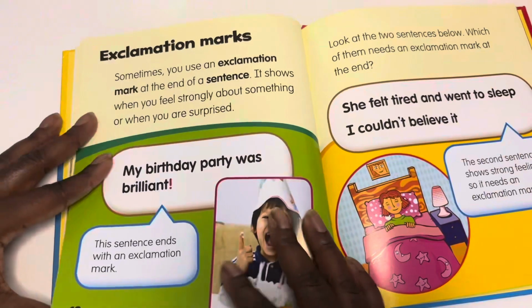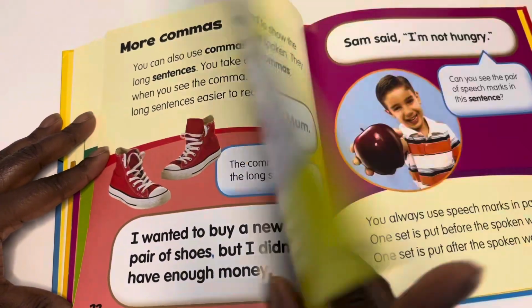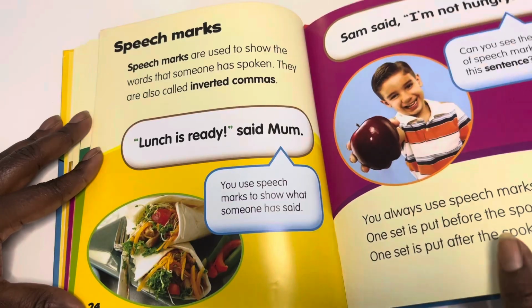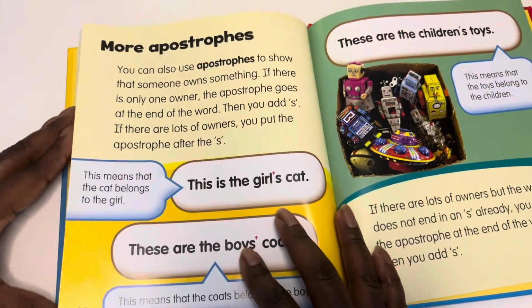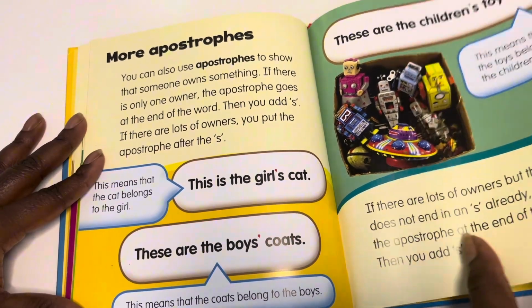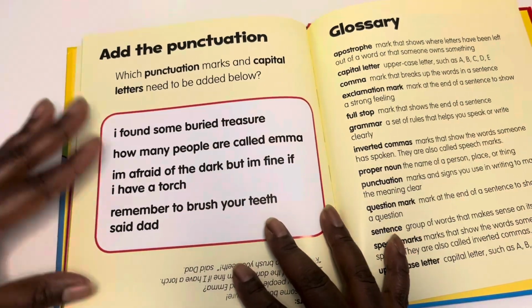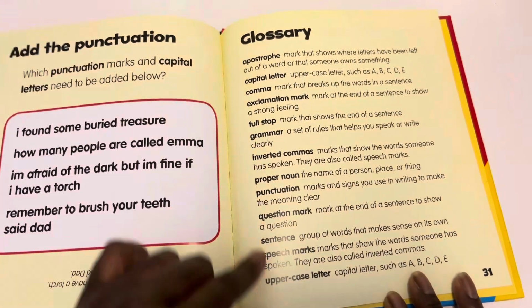So I'm just going to do a quick flip through of it. You can see, and yeah, it is that simple. This book is, like I said, not very long, but it's very effective, and I like to use this book. It's one of the reasons why I still have it and still use it. And it does give a glossary at the end just to help you have a definition.